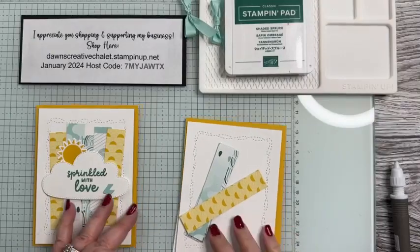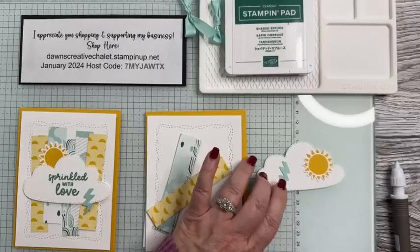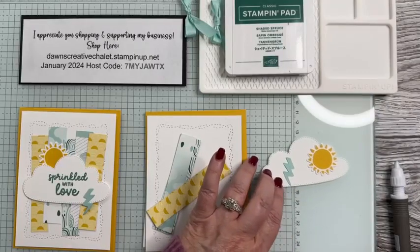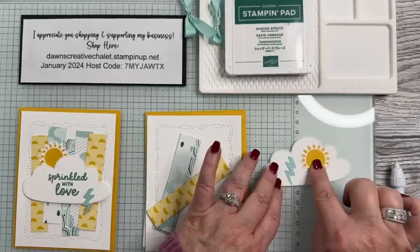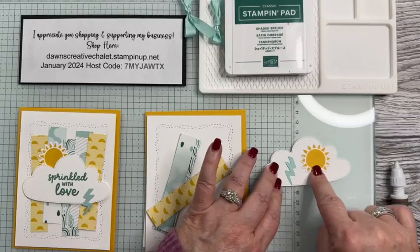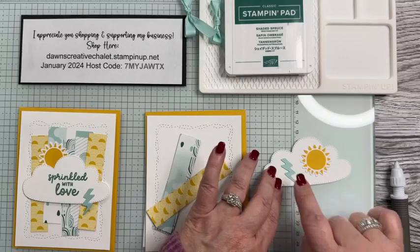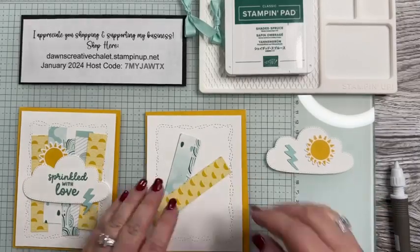So I was hung up on these clouds because I think that they're so cute. There's also a little lightning bolt in that die set as well, which is really cute. Again, I stamped and cut out the sun, and this is in Crushed Curry. This is just a little piece of scrap of Pool Party and Basic White for the cloud.